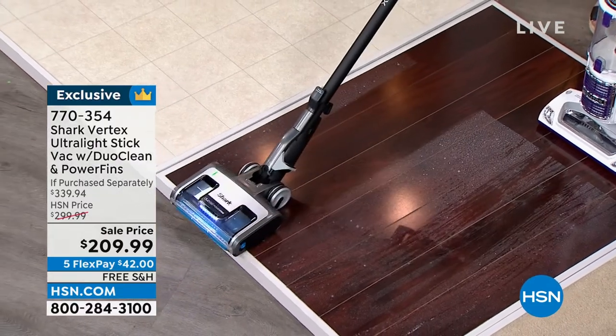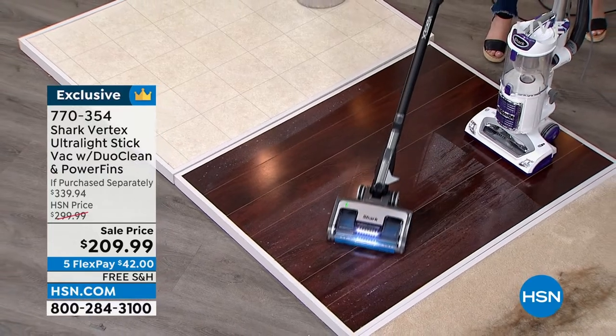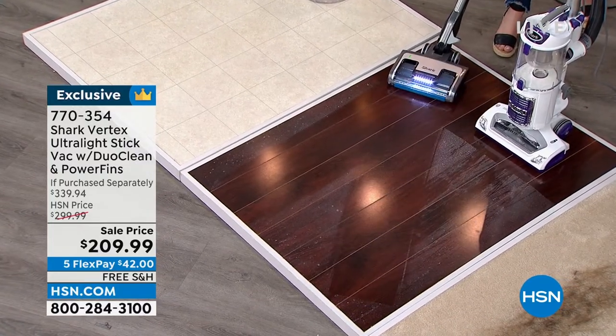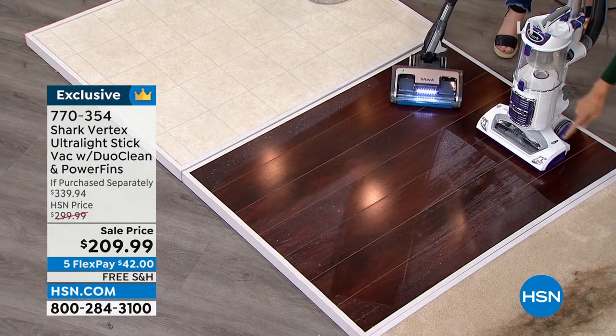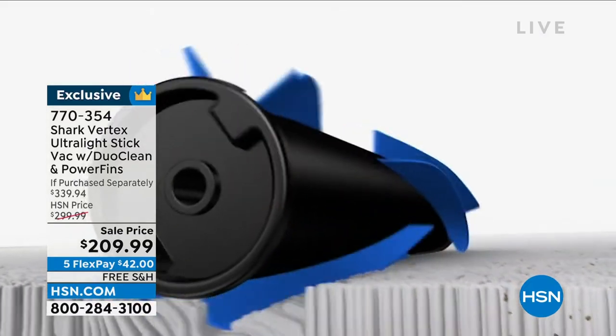So that is that Duo Clean technology. That front brush roll is always engaged with the floor. Look at that. And look at even the mess that the other one didn't even come close to picking up. And it's a Shark. So it's not like we're giving another brand.